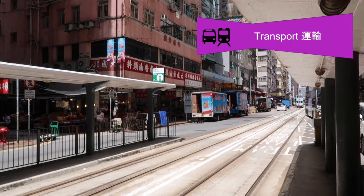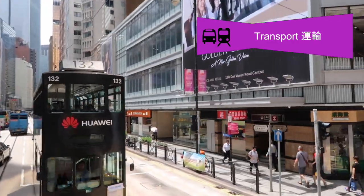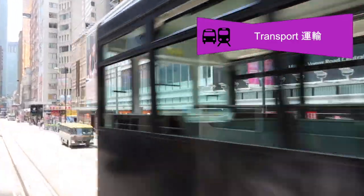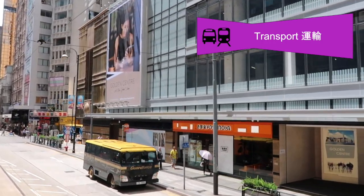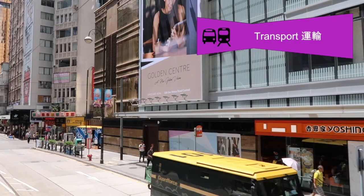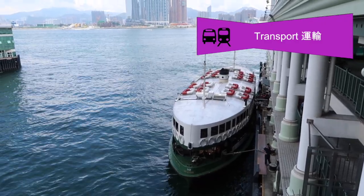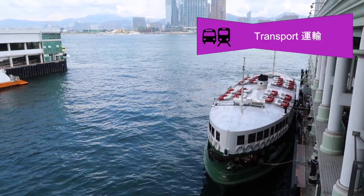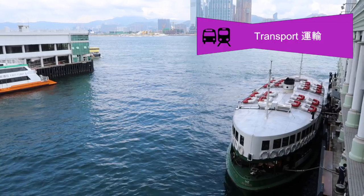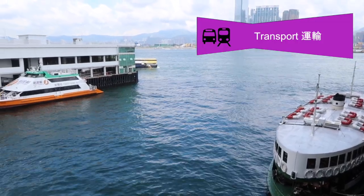Starting back over 100 years, the city decided to build a tramway, and people today still travel to Central Business District by the tram, or as locals call it, the ding ding. But people also travel to the Central Business District by water. Today's Star Ferry connects Hong Kong Island to Kowloon, and there are also ferries that go to the outlying islands.